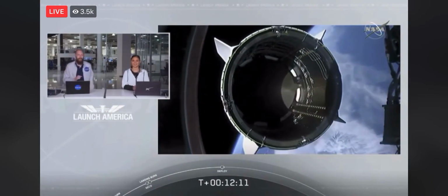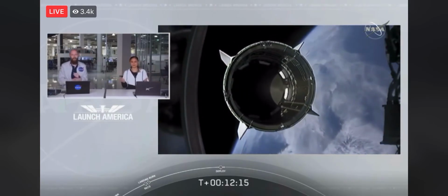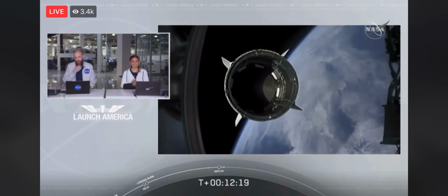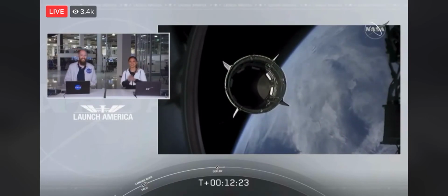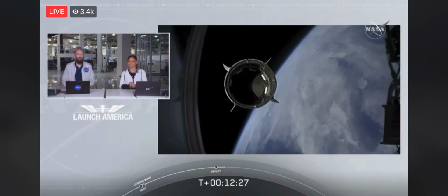Dragon separation confirmed. There is a great view right in front of you of Dragon separating. Separation confirmed. And there's that call out. Dragon is now officially making its way to the International Space Station today.